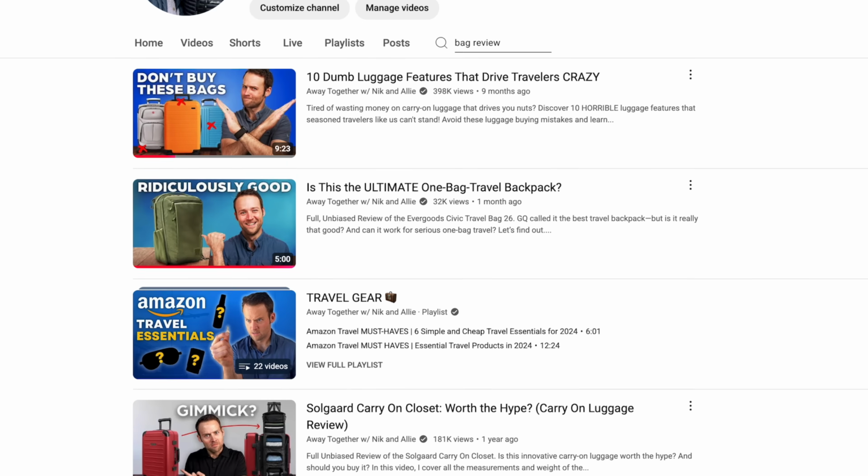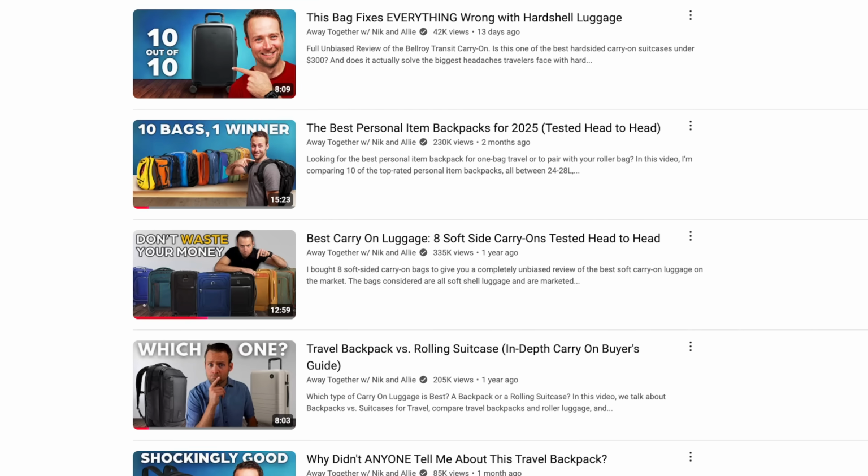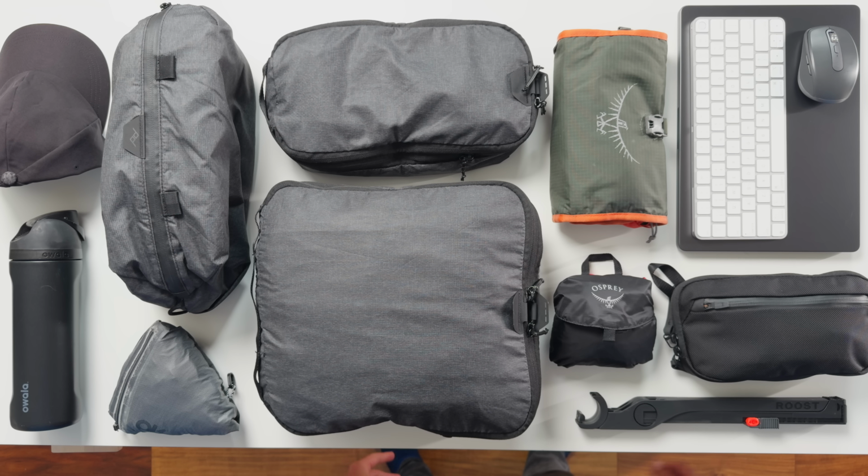Now, if this isn't exactly your style and you want to know some other options, we've made plenty of backpack and roller luggage comparison videos to help you choose the best option, and I'll link those below. So in terms of what went into the bag, you're looking at everything I packed right here. As you can tell, everything is organized into some type of pouch. Doing this helps keep my items organized, kitted together, and quickly accessible. Nothing's loose and just floating around in my bag.